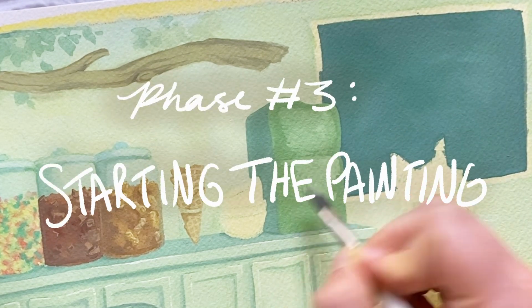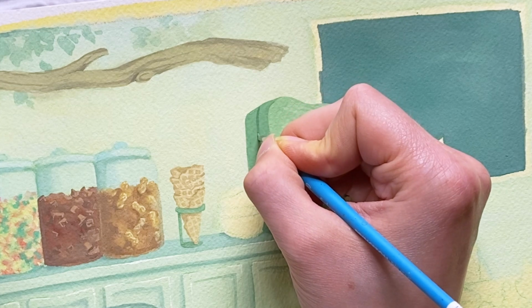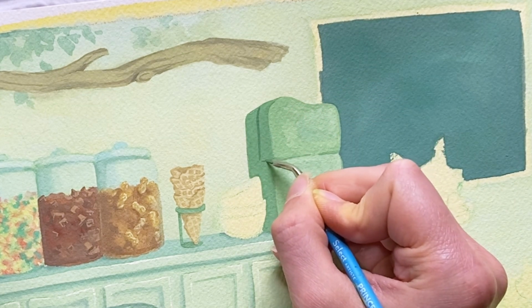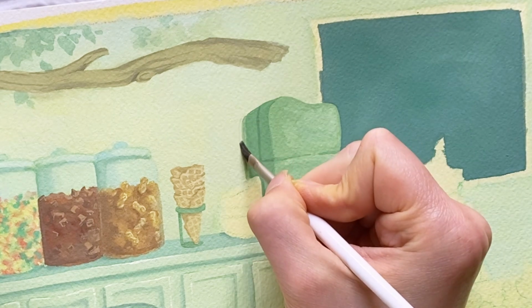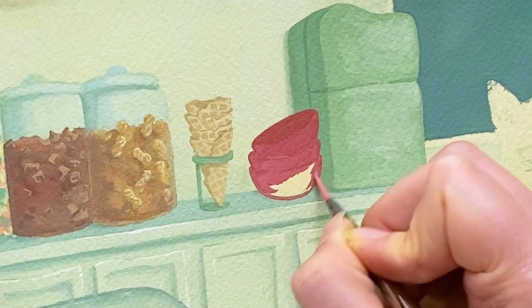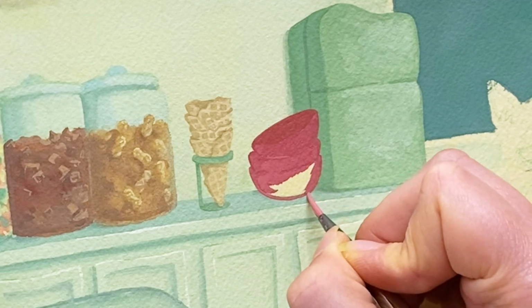Phase 3, starting the painting. My painting preparation and beginning stages of the painting process have definitely changed a lot this year too. First of all, I'm only creating a color comp like 50% of the time rather than for every single painting. Most of that just kind of depends on the illustration.